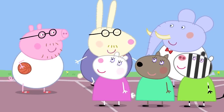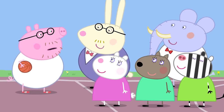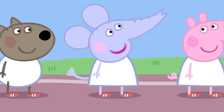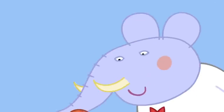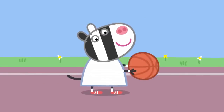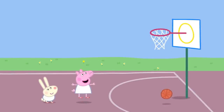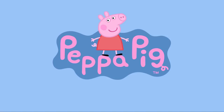All right! I'm quite good at cricket. Yes, well, this is basketball. You throw the ball through the hoop. But you can only use your hands. Or your trunk. But not your feet. Ready, steady, go! Mr. Elephant has the ball. Tackled by George. Pass to Zoe Zebra. To Richard Rabbit. And Peppa throws it through the hoop. Yippee! The children have won. Hooray!